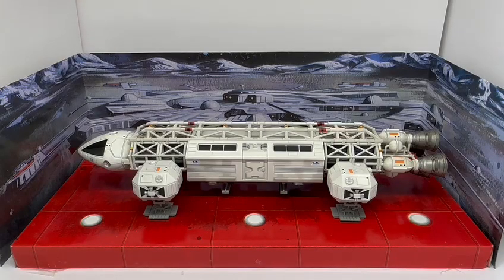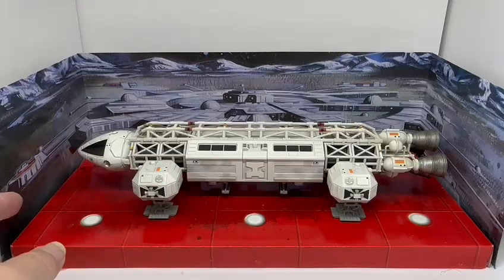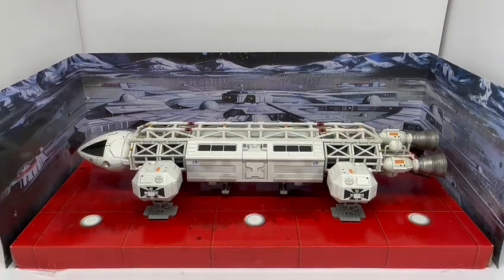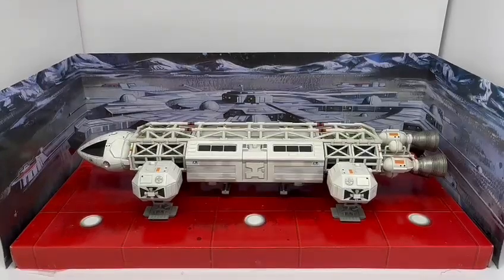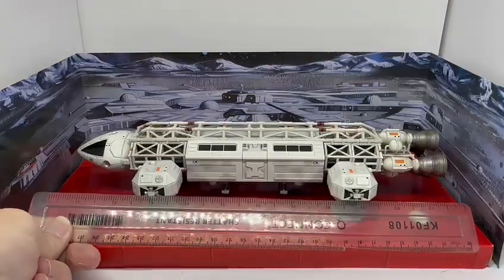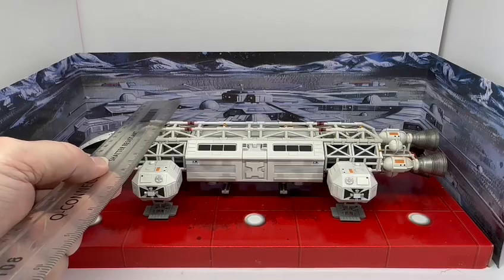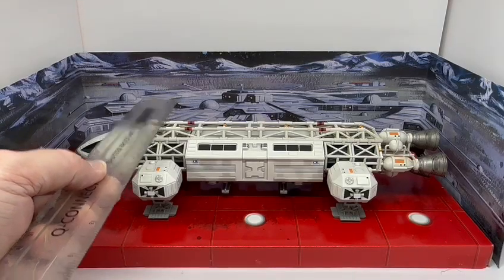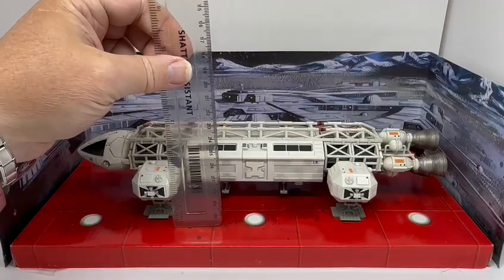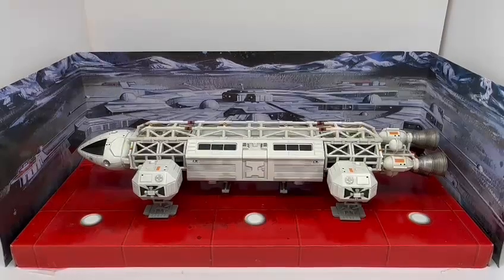Okay, so I have taken the model out of the box, and what comes in the box is the base plate or the landing pad, and you also get the backdrop which shows Moonbase Alpha on the card that goes around the back of the base plate. So that's your display. Okay, so the model itself is of the Eagle Transporter, as you can see, and it measures approximately 12 inches in length, as you can see from the ruler. Width-wise, from landing pad to landing pad, you're about 5 inches, and height-wise, from the bottom of the landing pad, you're around 2 to 2.5 inches tall. So that gives you an idea of the scale of this item.